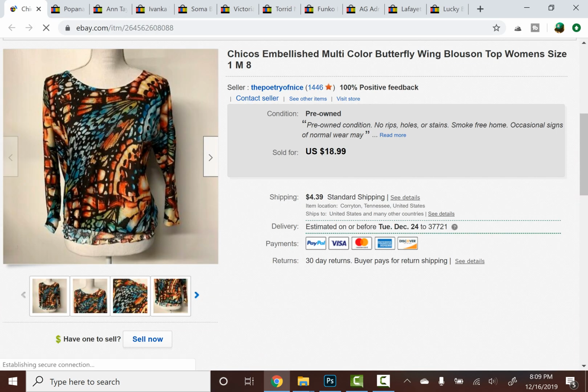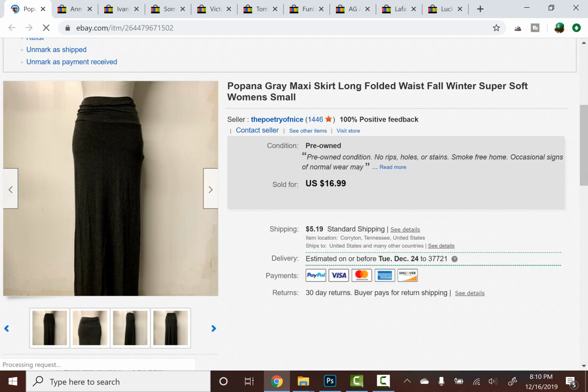Next is a Chico's piece. This was actually listed for just 2 or 3 days, so a really quick Chico sale. It had this kind of like butterfly wing print all over. It was a size medium or size 1 in Chico's vanity sizing. But yes, a fast flip, which actually is a little bit unusual for me when it comes to Chico, so I wouldn't say this is the norm. But someone offered me $17.56, and I went ahead and took it. Again, my buyers are paying shipping on all of these items as well, just to let you know.